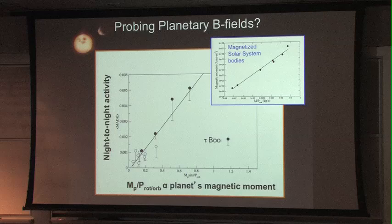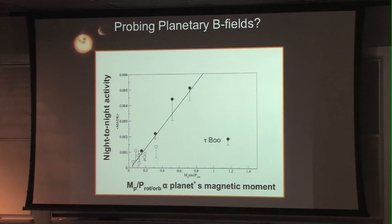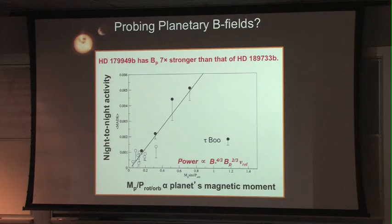If you look at the magnetized solar system bodies, this quantity is proportional to the magnetic moment. And so we think we really are probing magnetic fields here. Of course, you're asking, why is Tau Boo off this plot? Well, Tau Boo, as I said earlier, is the only system that is tidally locked, where the planet orbits the star at the same period that the star is rotating, and that means this V_rel is very, very slow. There's some differential rotation, so it's not 0, but it's very, very low in this case.